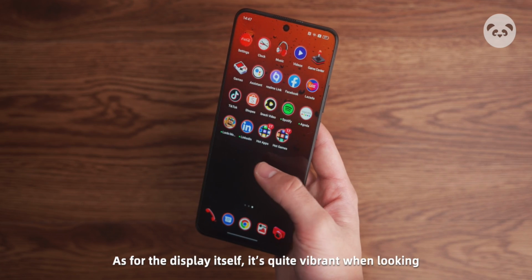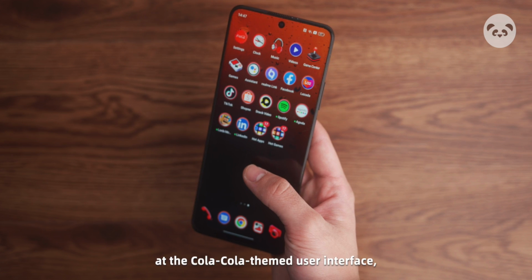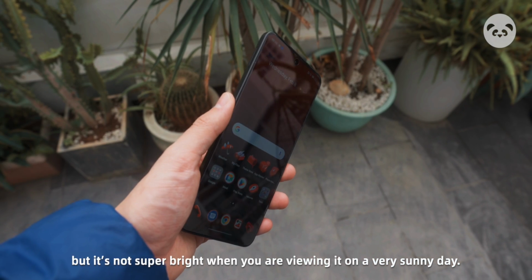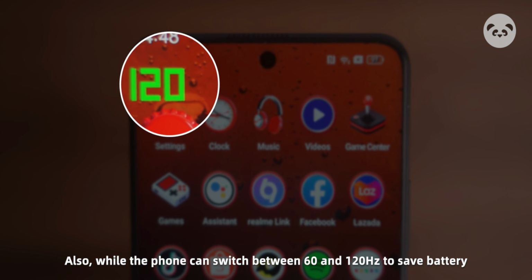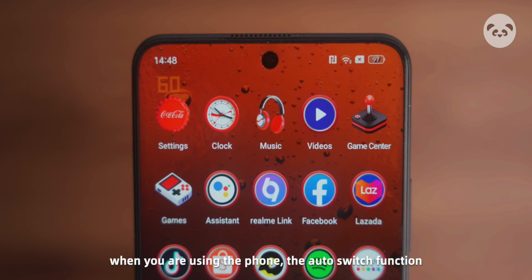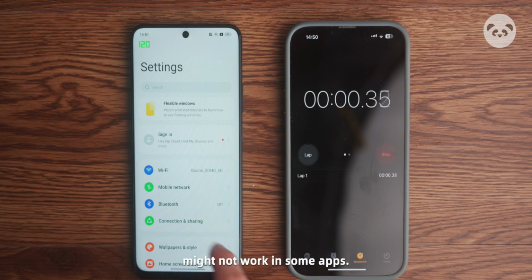As for the display itself, it's quite vibrant when looking at the Coca-Cola themed user interface, but it's not super bright when you are viewing it on a very sunny day. Also, while the phone can switch between 60 and 120 Hz to save battery when you are using the phone, the auto switch function might not work in some apps.